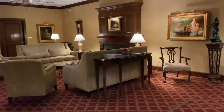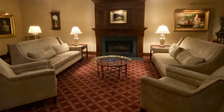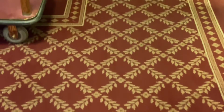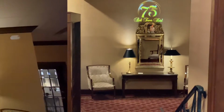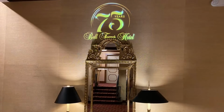I paid $467 for one night here. That does include $25 for the valet. The hotel does not offer any alternative parking, so you either use the valet or I guess you're up to your own devices to figure out where to leave your car, but $25 is not too much for valet parking.